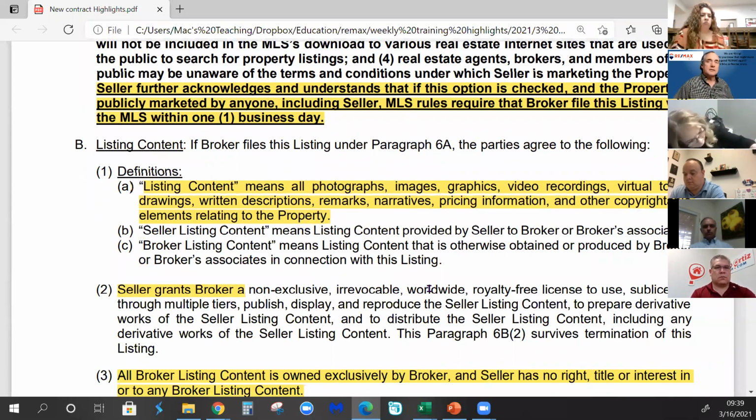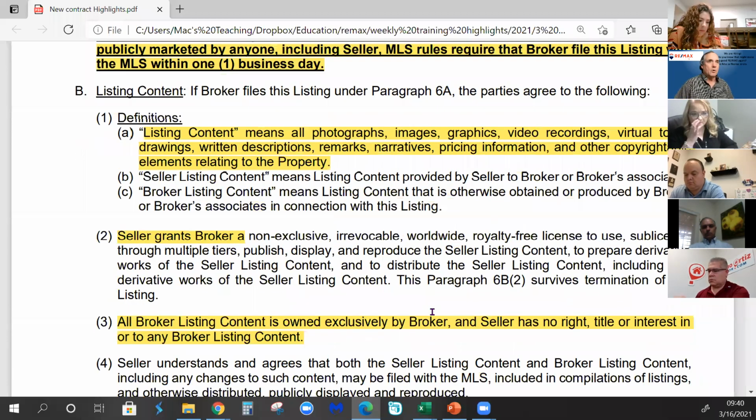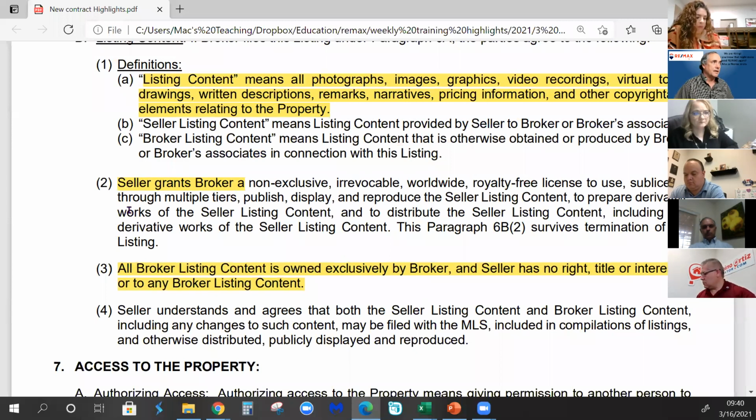Definitions, listing content. Have that conversation with the seller that everything you do, photographs, everything you write up, anything you do on here belongs to the broker. That's when we talk about definitions, everything there belongs to the broker. And we want to make sure that they understand that. And the seller is granting the broker the non-exclusive, royalty-free license to use this stuff.